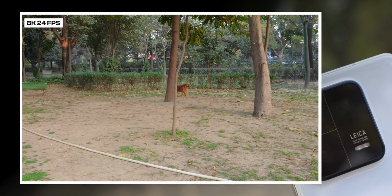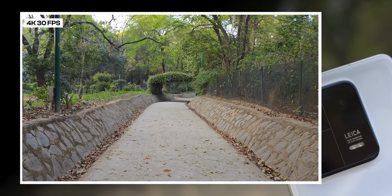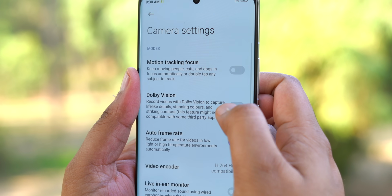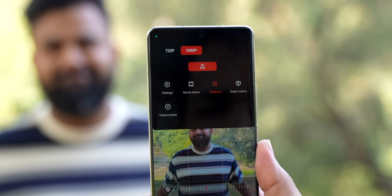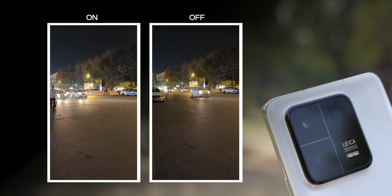There's 8K 24fps video recording, and 8K videos look crisp and sharp, but I prefer 4K videos because the videos are super stable while keeping in the details and the rich colors all around. This also has Dolby Vision video recording support, and there's portrait mode video, and you can set the aperture here, but these videos are limited to 1080p.